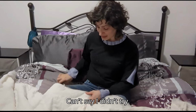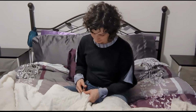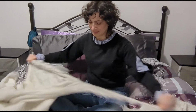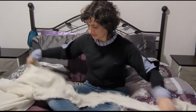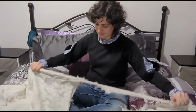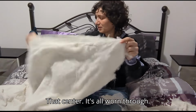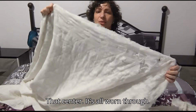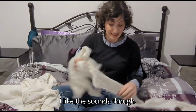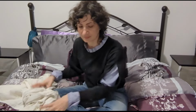Can't say I didn't try. It's that center. It's all worn through. I probably shouldn't be ripping that. I like the sounds though. I'll keep this off to the side.